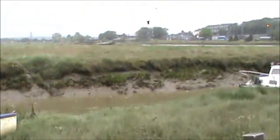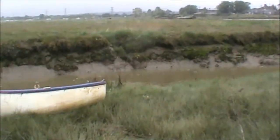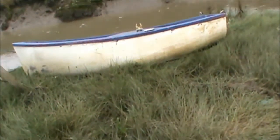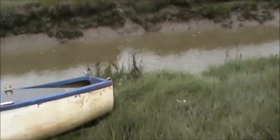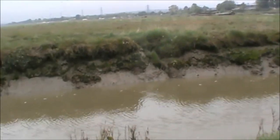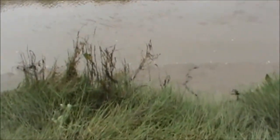But if we turn round and look at, oh hello, what are those birds doing? Birds chasing a crow, as they do over here. That's one of the beauties over here, the wildlife. You don't have to go looking for it, it's all around you. But yeah, this is where we are at the moment with the tide. The tide is making, it's coming in. You can tell that by the way the bubbles are moving.